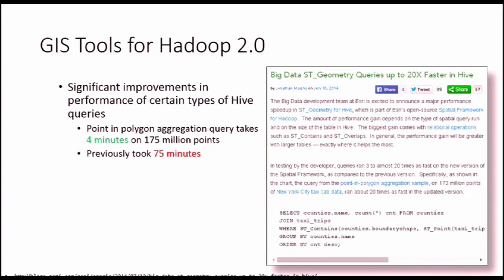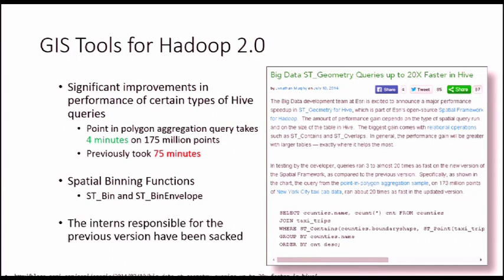So doing a point and polygon aggregation, say you had 175 million points and you're aggregating them into a collection of polygons, that operation on our cluster now takes 4 minutes. 2 weeks ago, it was taking 75 minutes, okay? That's a pretty significant performance increase. In addition, we provided some new functions for Hive to create bins, get bin addresses, and then create physical bins, the extent of the bins, okay? Those are two important spatial functions that we added in there.